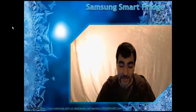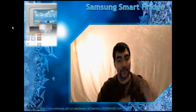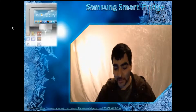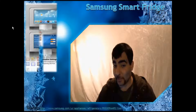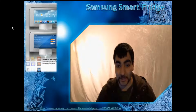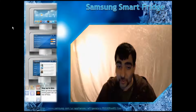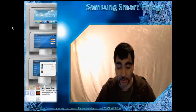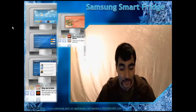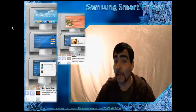They've enabled it with Wi-Fi so you can connect to the internet, and they added a nice little touchscreen right above the water dispenser. What that touchscreen allows you to do is easily change all the settings of your smart fridge and control ice and varying temperatures in the compartments of the fridge. Aside from that, you can receive your daily news through an app on the little touchpad. You can also receive recipes from a website on the little touchpad. You can listen to music through Pandora through your fridge if you wanted to add some ambiance to the kitchen.